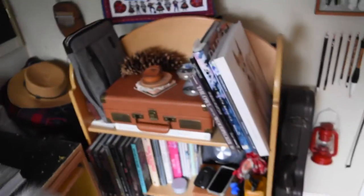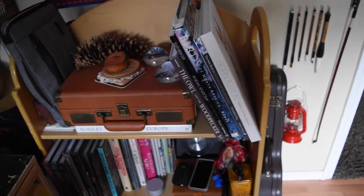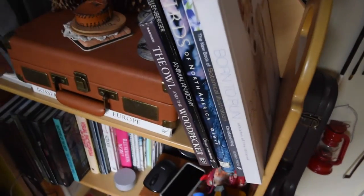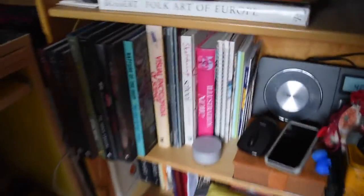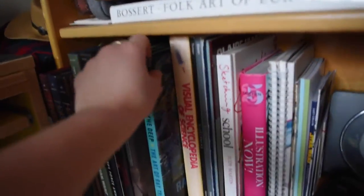That's that. Yeah, and I have some photography books, which are really good to have since I draw a lot of animals. The Kew Book of Botanical Illustration, Animal Anatomy. I have some more nerdy books down here. Here's another one of my favorite artists, Ray Troll.